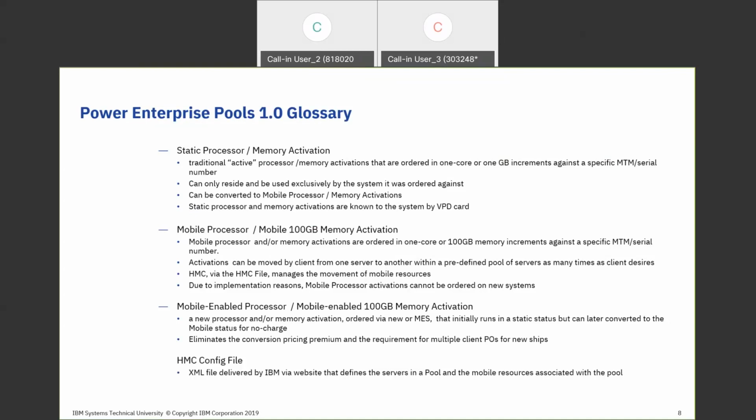And then, of course, we have the HMC's XML file. The HMC is what does the control. The XML file is what knows what's in the pool, and so that's actually what is controlling the system overall. It's not so much about individual keys and codes that were delivered from the Power COD website. It's more about this XML file, which you put onto the HMC, and that's what delivers the control.